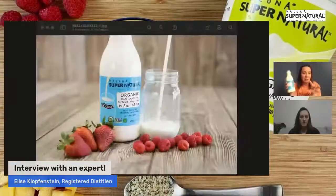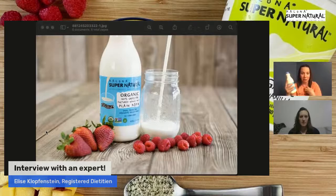The other thing that you didn't mention, but I wonder if you can talk more about, is kefir. So we have a plain organic 100% grass-fed kefir. We also have it in vanilla. As you can see, I don't have the vanilla because that's the one I prefer, so it gets consumed quickly.